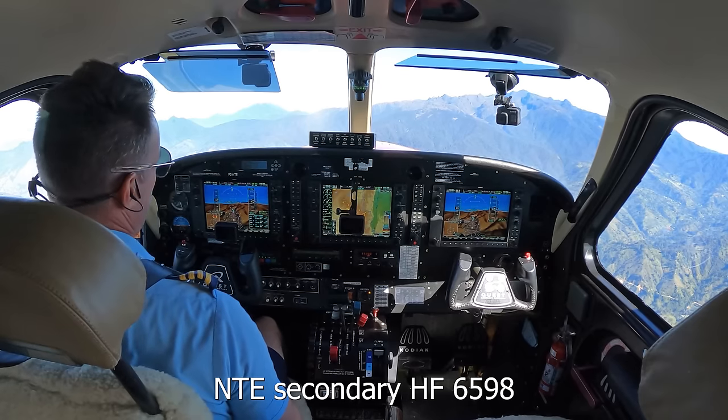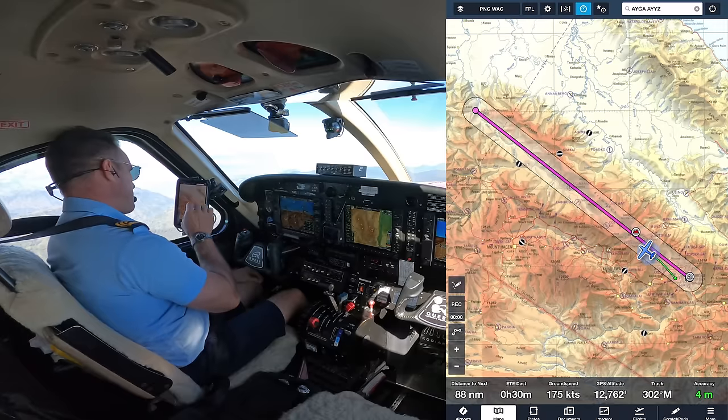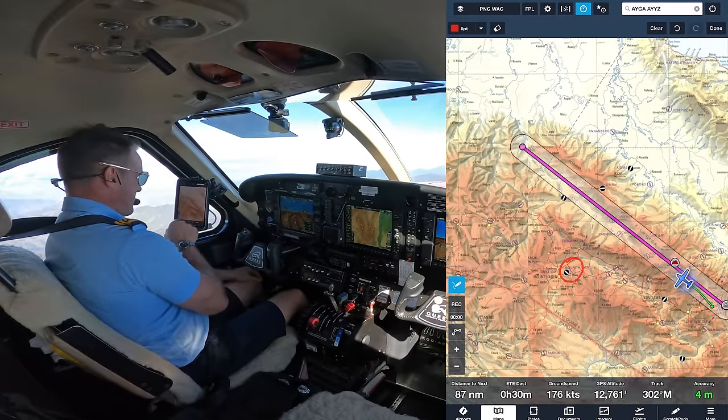November Tango Echo, secondary HF 6598. 6598, November Tango Echo.